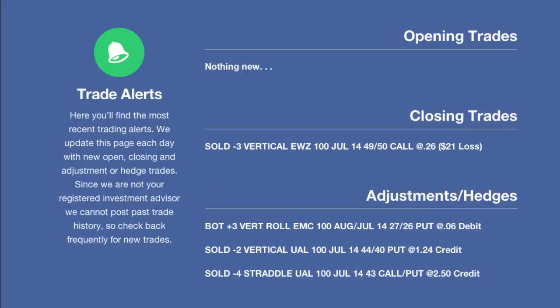Now in this particular instance, we actually did roll the spread out to August. So we went ahead and did 3 of the vertical rolls in EMC. We rolled it from July to August. So we closed out July and rolled it to August. And the combination of closing out July, so getting a credit for that spread, whatever was left, and establishing the new position in August was only a 6-cent debit. So you can see a much bigger difference than what we could have had to pay with EWZ.